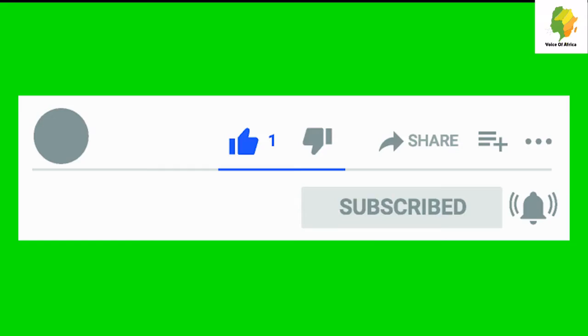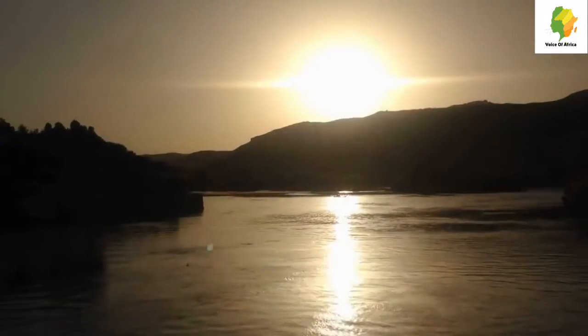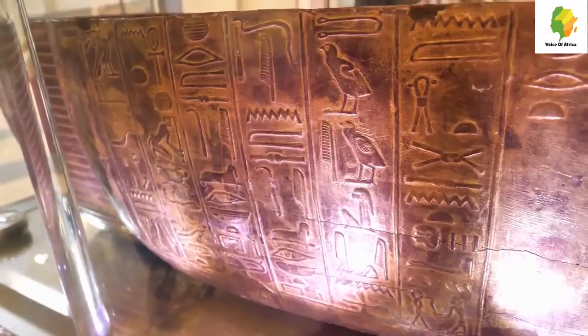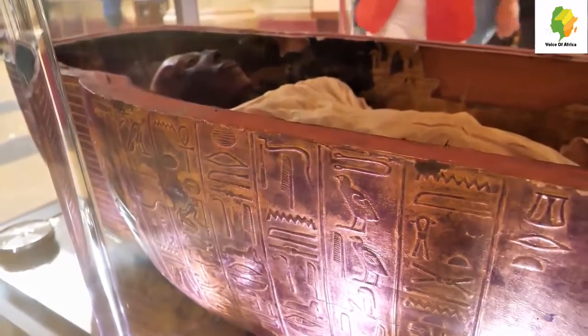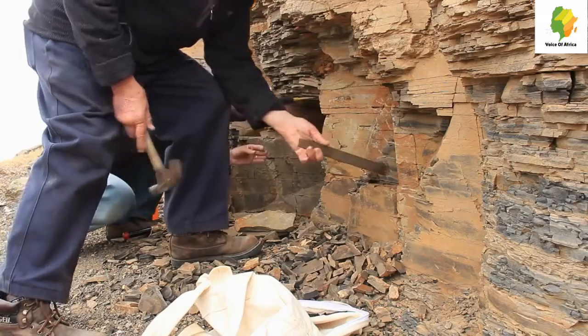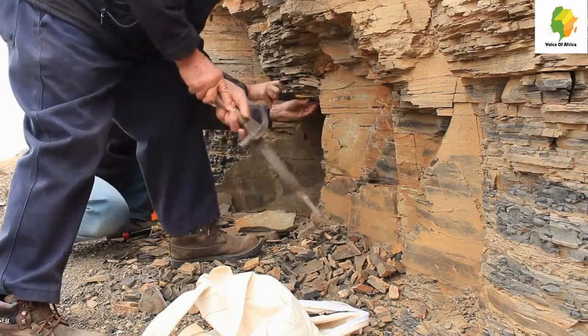Now let's continue. 18. Valley of the Kings, Egypt. The Valley of the Kings stands on the west bank of the River Nile. It is home to the tombs of many pharaohs and powerful nobles from ancient Egypt. The valley has been heavily excavated since the end of the 18th century by archaeologists who were keen to uncover the mysteries of this area.